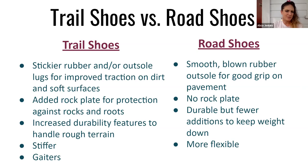So the main difference with trail shoes is that there is a stickier rubber on the bottom, AKA the outsole of the shoe. And usually they'll have lugs on the bottom. The lugs are the traction on the bottom. And they can be different heights depending on what kind of terrain you're running on. So depending on where you live and what kind of terrain, you can get trail shoes that are best suited for the type of terrain you are running on.